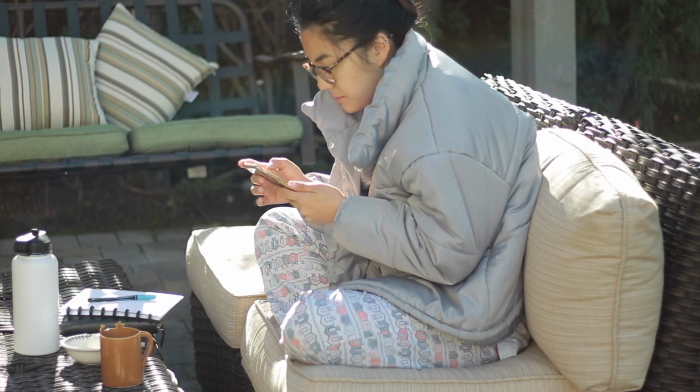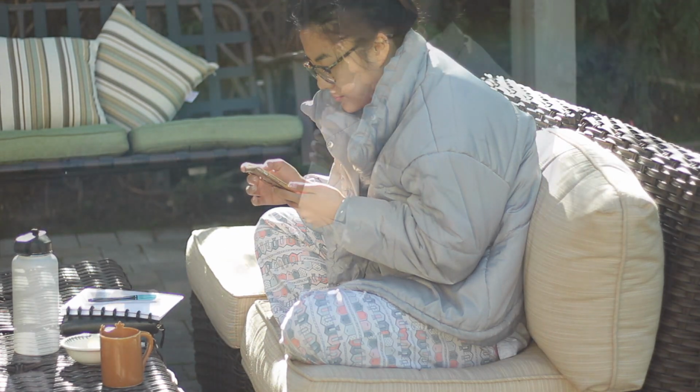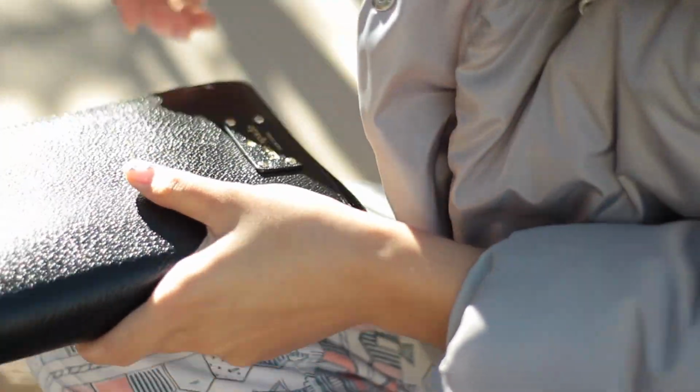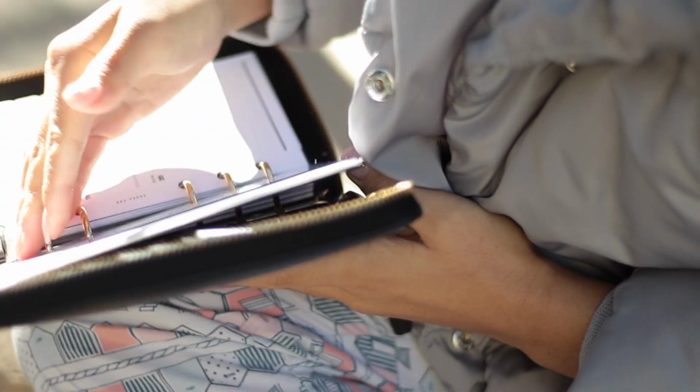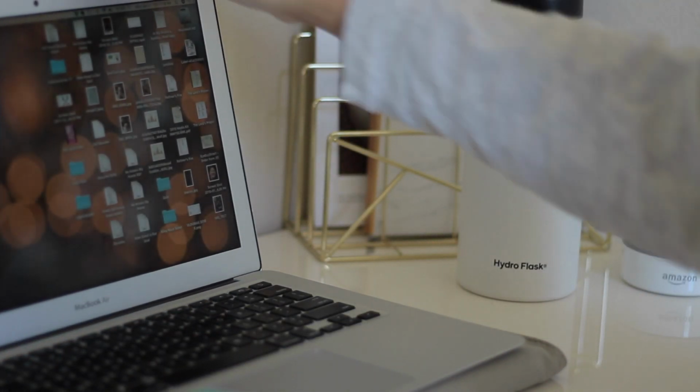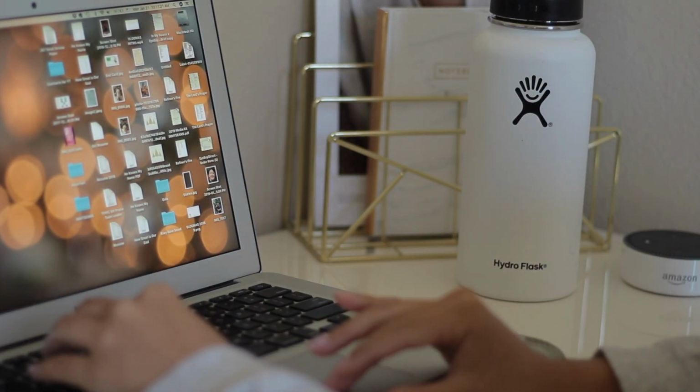Next, I'll spend some time on my phone. I don't like to spend too much time on my phone in the morning because I do spend most of my day on social media. But then I'll drink some water. I'll go into my calendar, take a look at my to-do list. I'll make my way upstairs to my office and I will then go in and start opening up my emails.